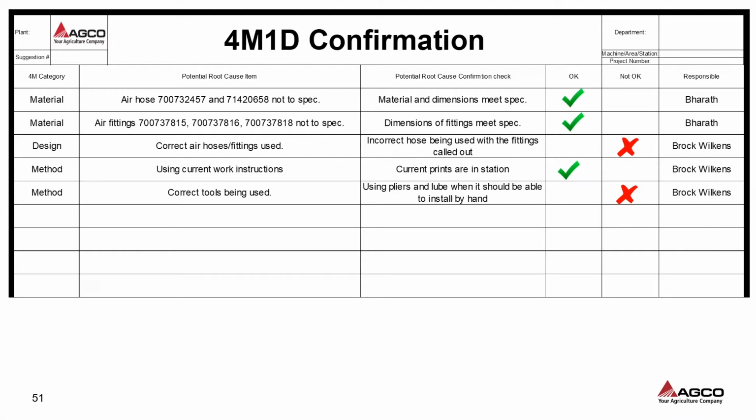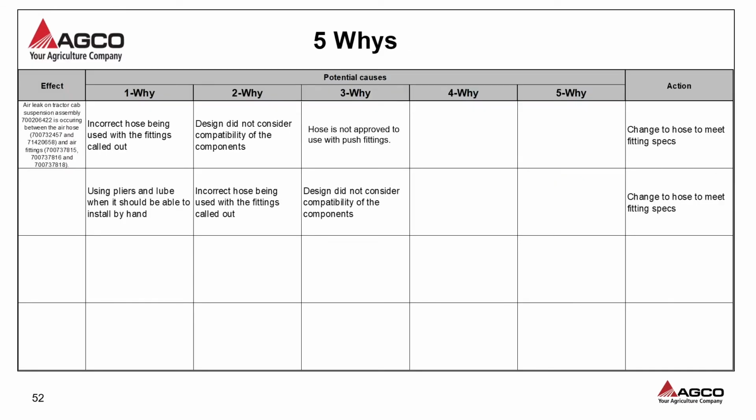From the confirmation, now that we have what is not okay, we walk through the 5 whys. And we look at the incorrect hoses and fittings being used, and we ask ourselves why. And when we asked ourselves why, we didn't consider the compatibility of the components with the actual fitting to the hose. Asking ourselves why again, the hose was not approved to use with the push fittings, therefore we couldn't put it together. So if we walk this back, the hose is not approved with the push fittings, therefore design didn't consider the compatibility, therefore the incorrect hose was being used for the fittings.